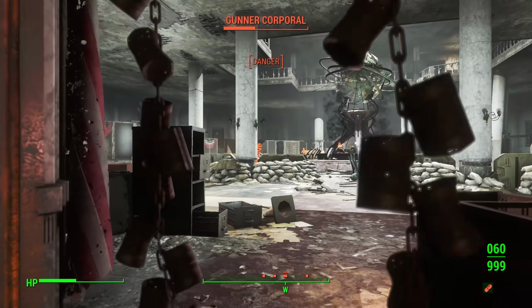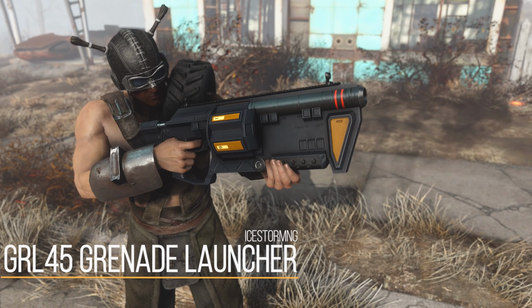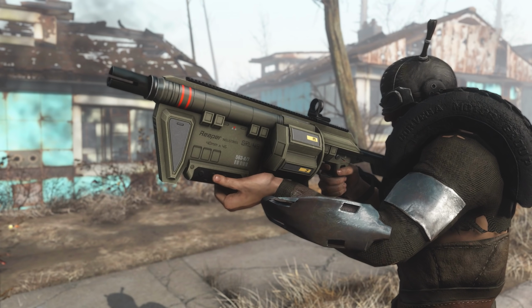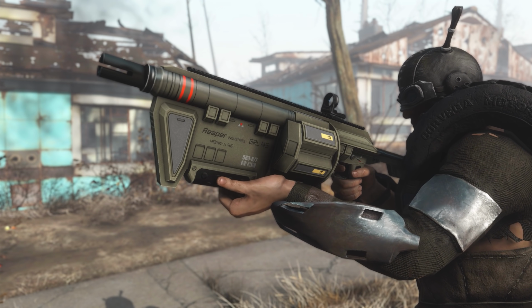But if you like that grenade launcher, another great one for the game is IceStorm's GRL-45 grenade launcher, which is a more true to form, traditional, but also somewhat futuristic looking grenade launcher for this game. Now at its core, this weapon looks amazing. The actual textures themselves and the model are extremely high quality, but it also just, I would say, has a pretty nice aesthetic with some of the skin options.